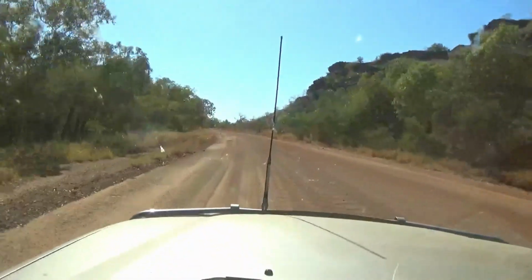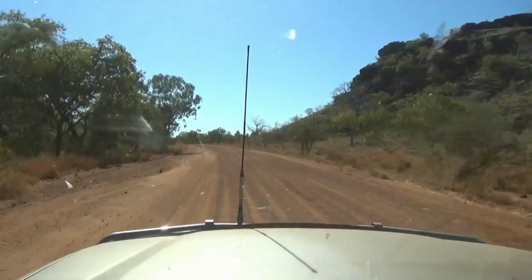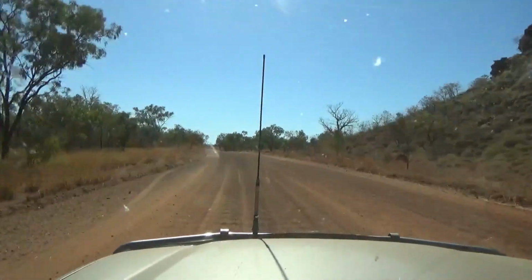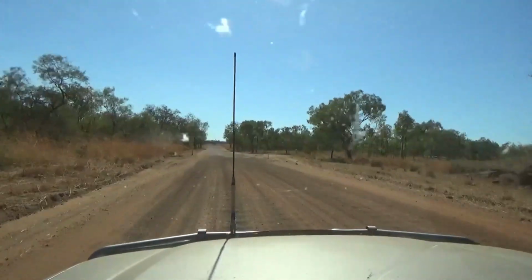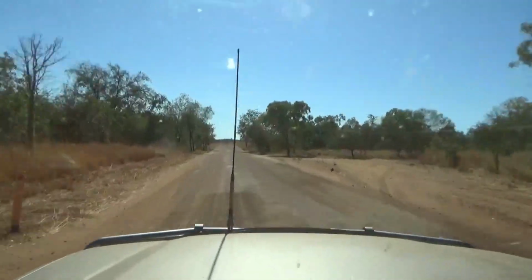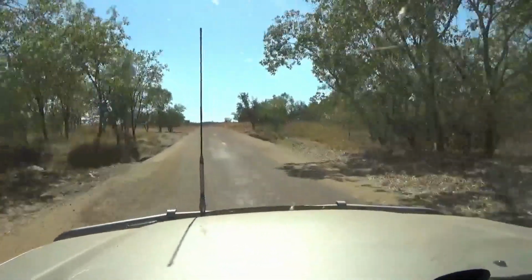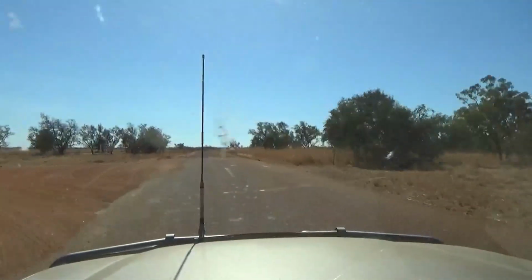Exactly. So there we go, we've just passed the Yamira Gap. Woohoo! And a little bit more of the Gibb River Road. So the roads have been relatively okay up to now. You can see a section of bitumen seal coming up here. From about the 100k out of Derby mark, there's been a few bitumen sections, but obviously through floodways and then straight back onto the gravel.